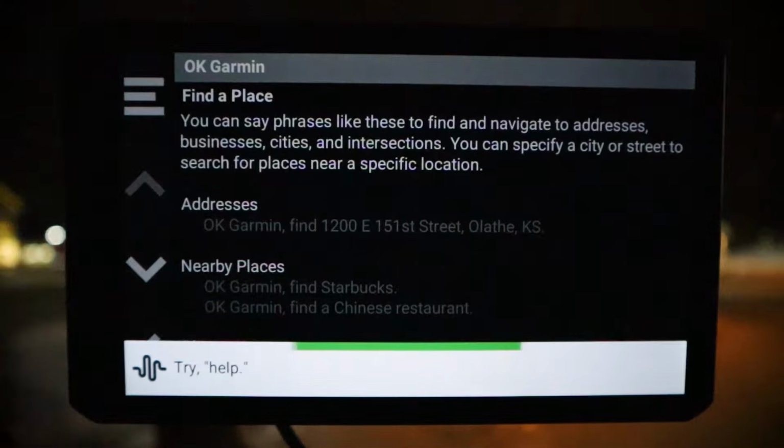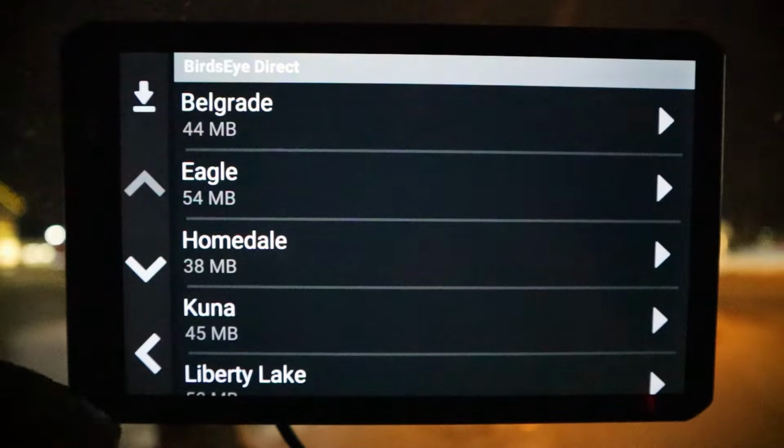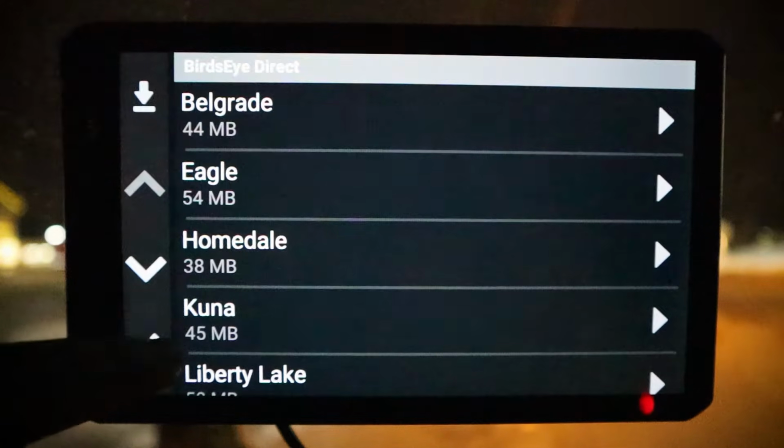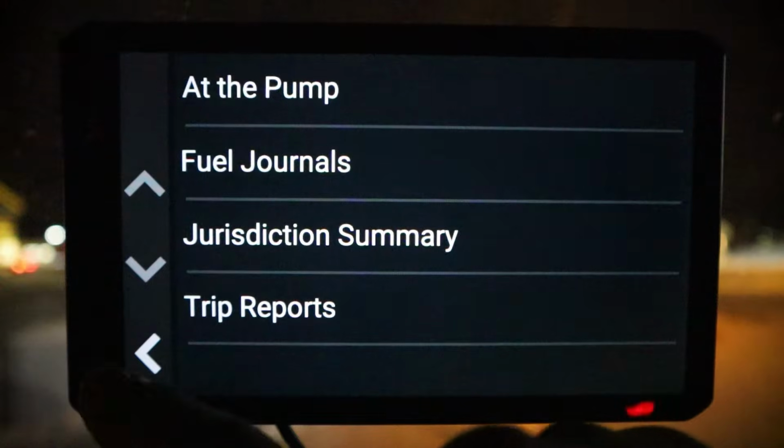Oh, it thinks I'm trying to activate it right now. No, let's go back. Cancel. We got Bird's Eye Direct, which is pretty cool. Basically, it's just a live map. I'll show you that later. You got your IFTA there as well.